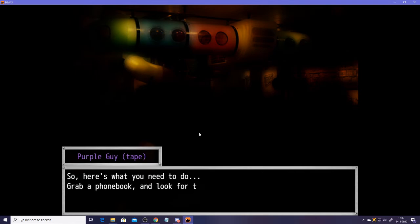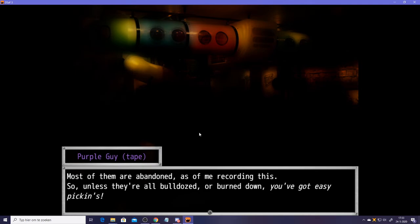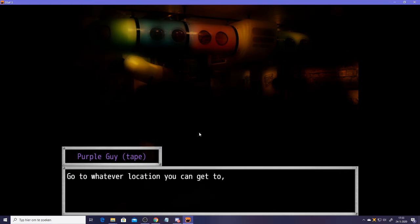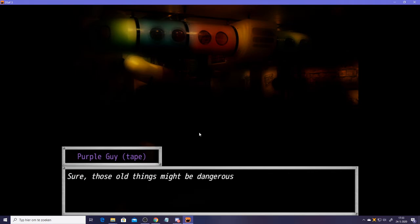Grab a phone book and look for the nearest abandoned Freddy's location. Most of them are abandoned as of me recording this, so unless they're all bulldozed or burned down, you've got easy pickings. Go to whatever location you can get to, find your way inside, and then take the most complete robot you can. Sure, those old things might be dangerous or haunted. What? You'll save a fortune.